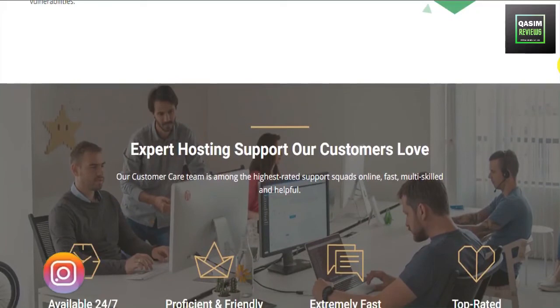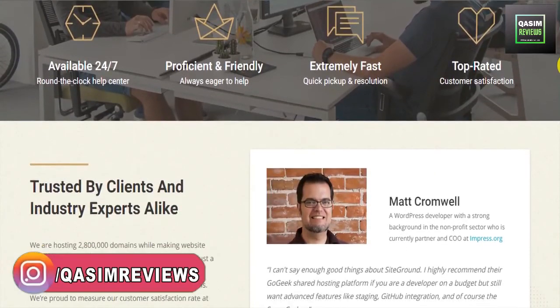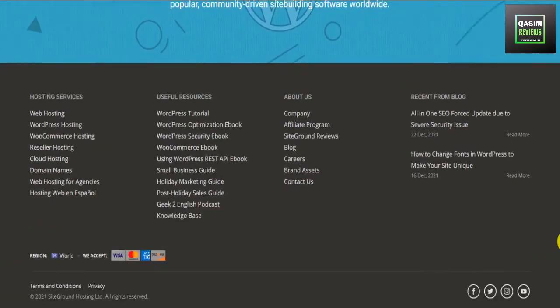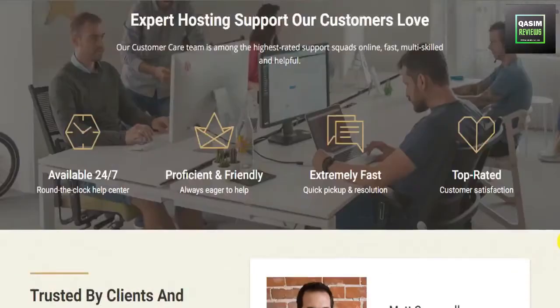So this is my recommendation for you. Whether you're a beginner or advanced user looking for the best overall shared hosting provider, then I think Siteground is a very worthy option that you should consider.